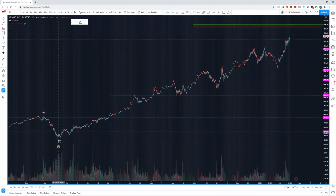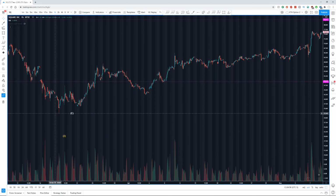So I do think we have some sort of 1-2 right here. And just to get a rough count on it, there's a small peak inside of there. Let me just zoom into this area. You can see this could be a 1-2 right here.